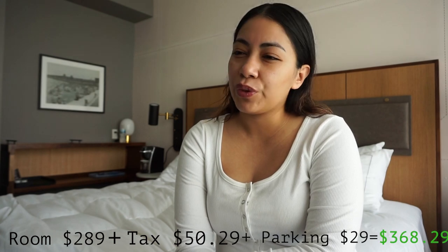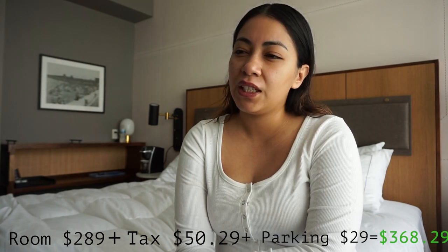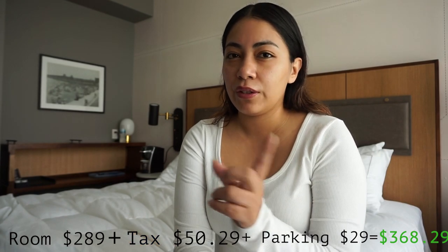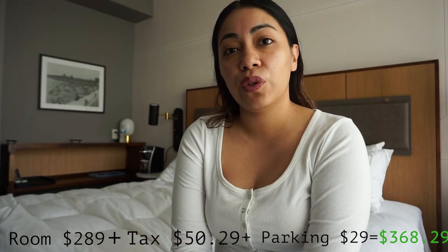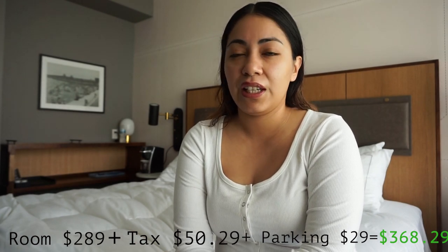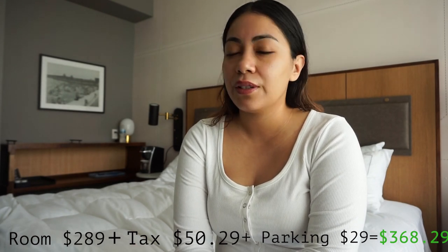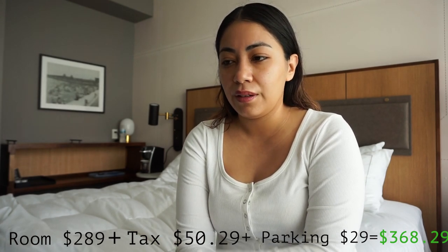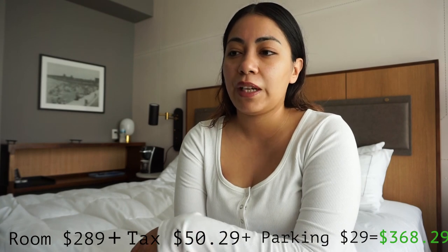But $289 plus tax and the parking fee, I think I'm looking at $360 something. I don't remember the numbers exactly, but I'll make sure to put it right here. They also charge you a $75 hold when you stay, just in case of any damages. But if no damages, you get that refunded. So I don't anticipate that being taken away from me. I'm pretty sure they're gonna give it back to me.